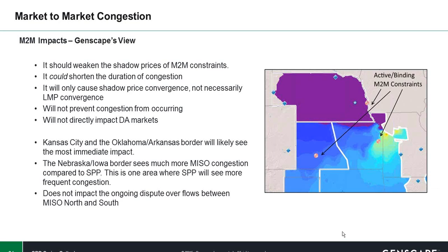Something interesting further to the north: we talked a little bit about Tekamah, Ron, some things like that. I think this is an area where SPP will see more frequent congestion. The MISO side sees quite a bit of congestion in that area, particularly around Council Bluffs and further north to Ron. SPP has definitely seen congestion in this area, but now with this market-to-market process active and available, I think we will see more congestion overall there. I know it's a very small sample, but we've already seen Council Bluffs to 3, 4, 5, 6 hit as a market-to-market constraint, as there are some outages on the MISO side that are driving that. You might see us mention more MISO outages in our commentary.